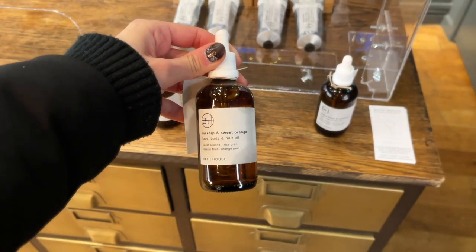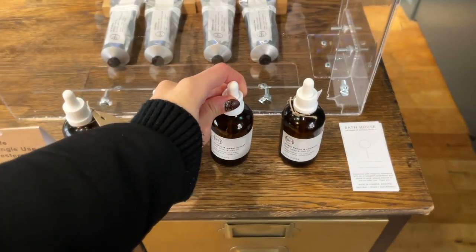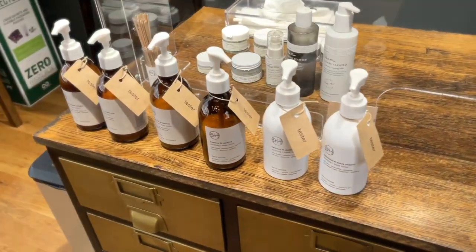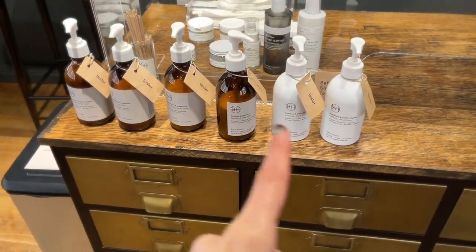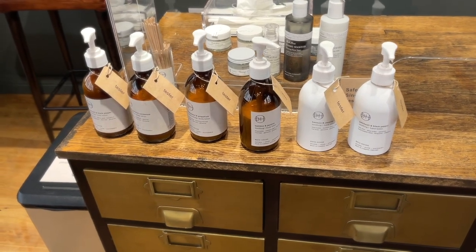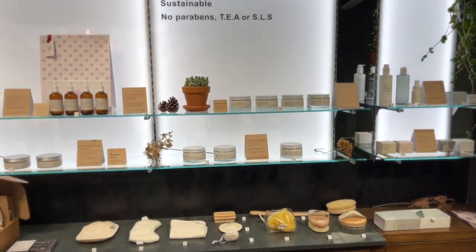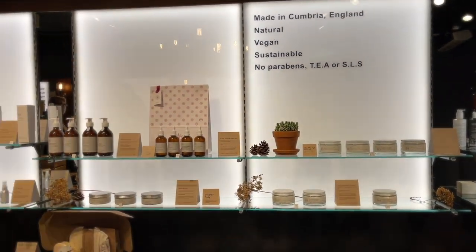I'm buying this. I'm going to buy this. Amazing hair oil. And also, they have like a bunch of skincare products here, which I'm going to buy. So, yeah, I'm going to show you guys when I buy it, but what an amazing store. Look.